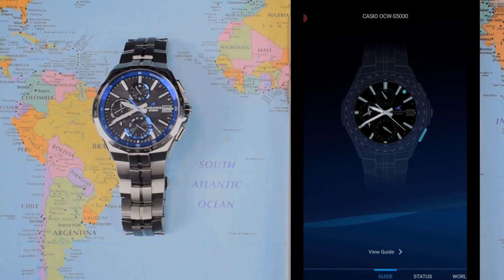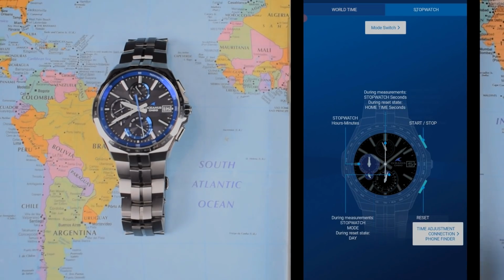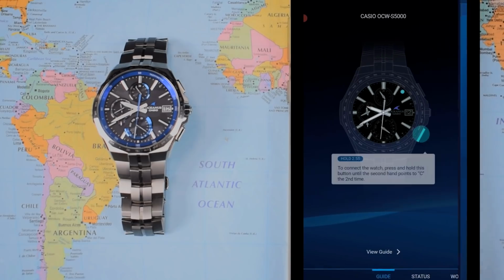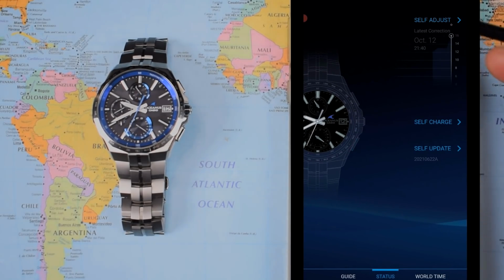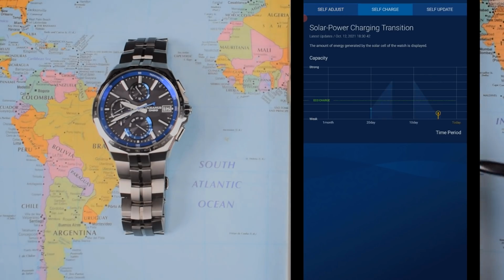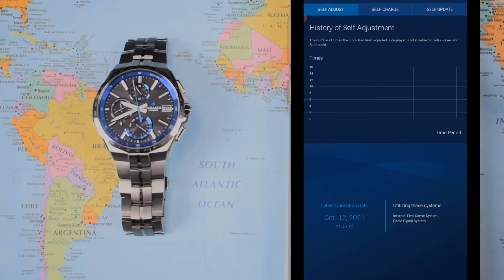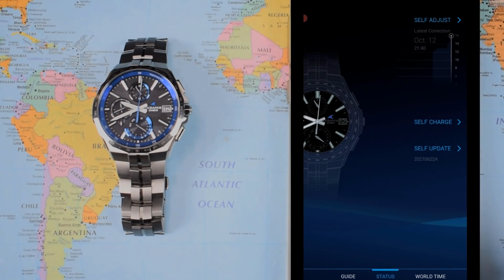So this one, there's even a guide here on how to work your phone. It says hold down this or that. View the guide and it tells you how to switch between the stopwatch mode and the world time mode. Status here gives you a self-adjustment status, when the watch last adjusted itself, how your charge is going. Obviously, if you leave this one on a window ledge more than in a watch box like I have, it'll go beyond medium charge, it will go on to full charge, and self-update there. If you do connect to the atomic clock, it'll tell you which atomic clock you've connected to and when it last connected to that.